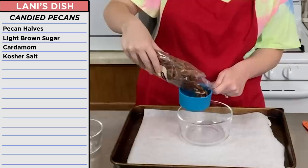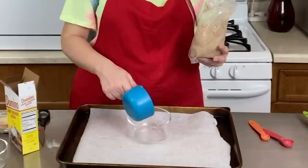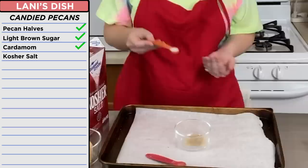1-to-1 pecans to sugar. I wonder what the difference is between light and dark brown sugar. I have so much to talk to Rose about. Rose, why is the sky blue? Why are birds so cool? We're going for a teaspoon of cardamom, and then I've got half a teaspoon of salt.